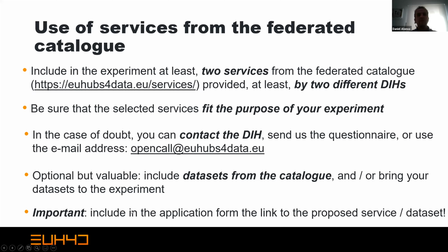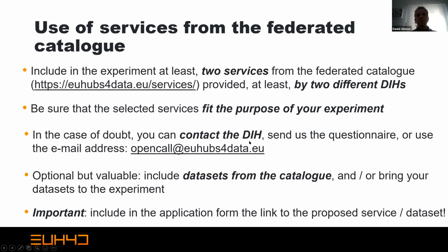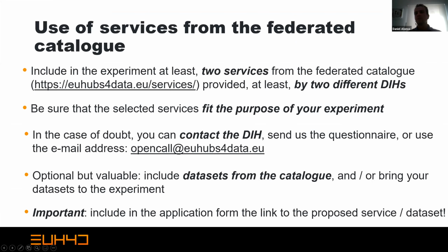Also, it's very important that in the application form, you include the link to the proposed service and data set. So here you have the link. In the application of the experiment, you just have to copy the link and paste it in the form, because by doing so, it will be easier for us to identify what services and what data sets you are including in the experiment. So this is about the first aspect of the experiments.